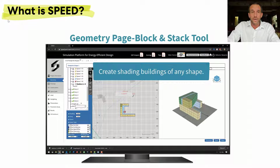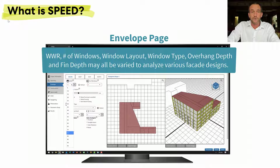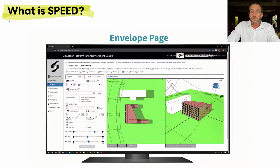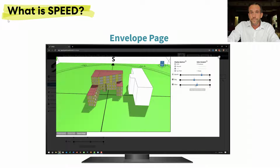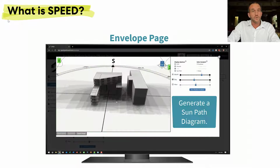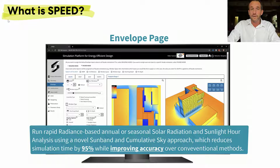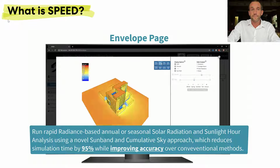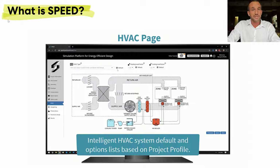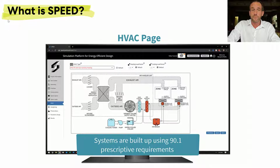On the envelope page, you can evaluate fenestration and shading configurations very quickly. You can run a shadow analysis, generate a sun path diagram, run solar studies using a novel Radiance-based simulation method that we developed that dramatically reduces simulation time and improves accuracy over conventional methods. Intelligently assign HVAC systems based on project profile and automatically apply 90.1 prescriptive requirements.